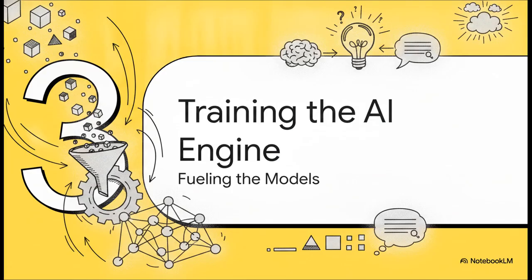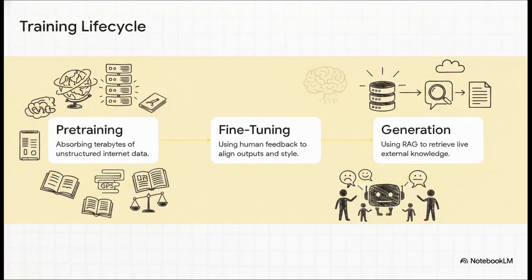Section 3. Training the AI engine. So how are these massive statistical prediction machines actually fueled and shaped? The training cycle happens in 3 distinct steps. Step 1 is pre-training. This is where the model absorbs terabytes of unstructured internet data. It basically reads the whole internet to learn grammar, facts, and logic. Step 2 is fine-tuning and RLHF, which stands for reinforcement learning from human feedback. This is where humans rank the AI's outputs so it learns to align with what we actually prefer.